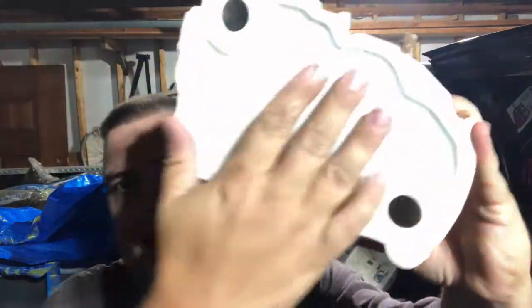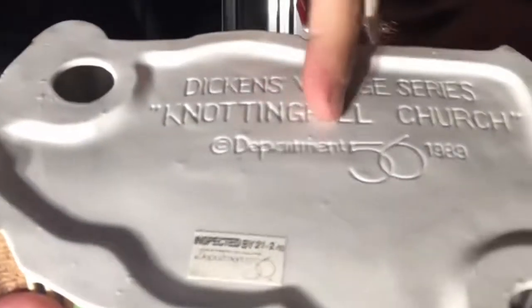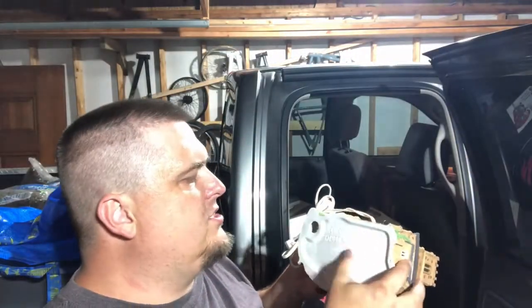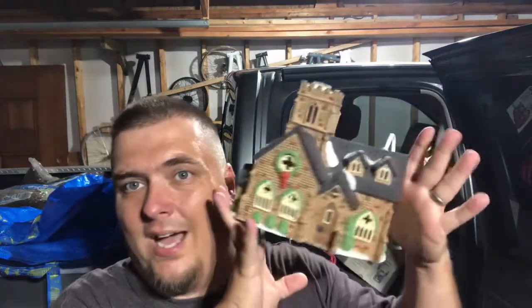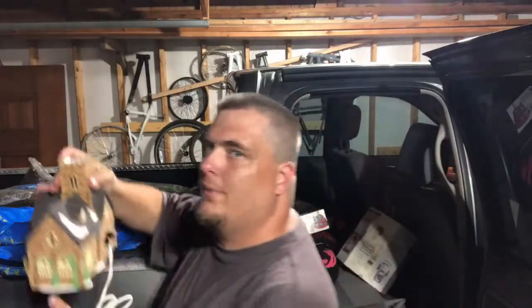This is 1989, washed out to where you can't read it. Department 56 tends to be good, 1989, but this, I think it's Dickinson Village, Notting Hill Church. Not a lot of money. I only paid $2.19 for it. Comes for like 20 bucks.